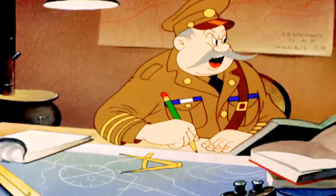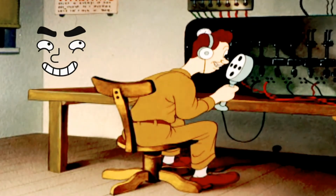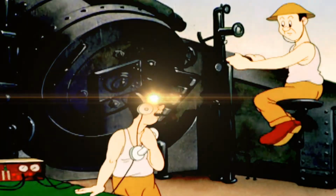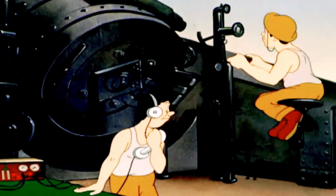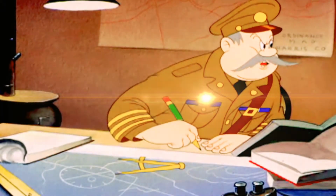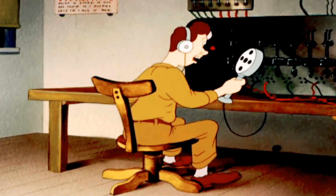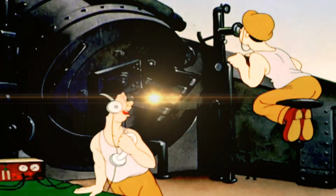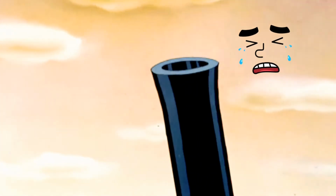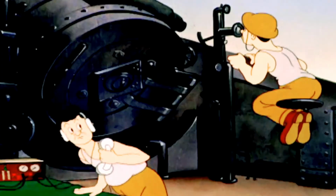Elevation, 45 degrees. Direction, 30 degrees north by east. Longitude, 36 degrees. Latitude, 58. Ready. Fire! Fire! Fire!